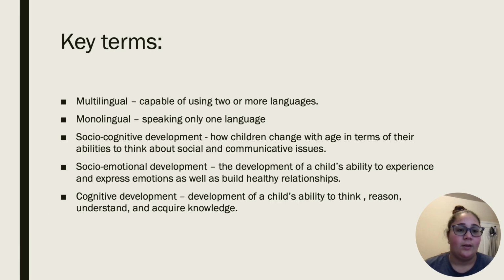We're going to talk today about how multilingualism affects cognitive development in early childhood. Key terms you should know are multilingual, which is capable of using two or more languages; monolingual, speaking only one language; socio-cognitive development, how children change with age in terms of their abilities to think about social and communicative issues; socio-emotional development, the development of a child's ability to experience and express emotions as well as build healthy relationships; and cognitive development, which is development of a child's ability to think, reason, understand, and acquire knowledge.